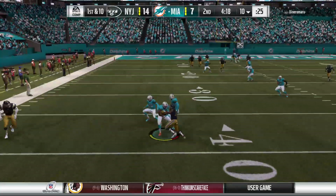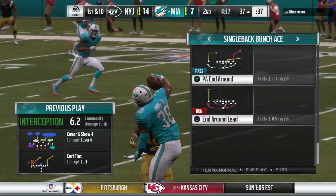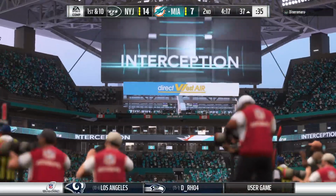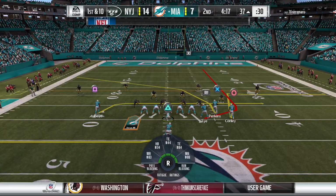Into heavy traffic, and it's intercepted. Adrian Amos with a pick, and his guys are going to get the football at the 37-yard line. Well, that's a drive killer right there. Not a really confident throw either. This one was kind of up for grabs, and it's going to come down in the hands of the wrong team. Line of scrimmage, the 37 on 1st and 10.